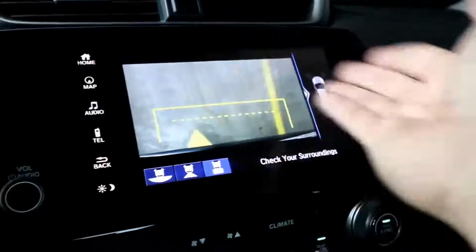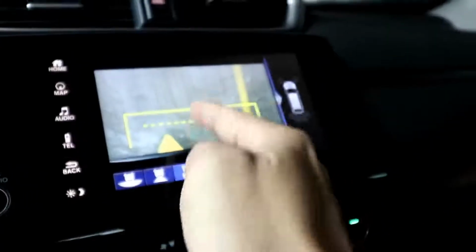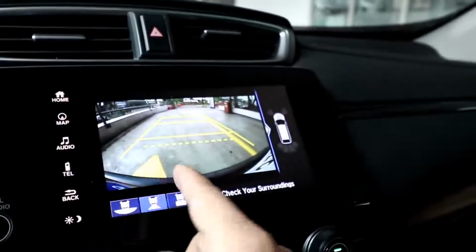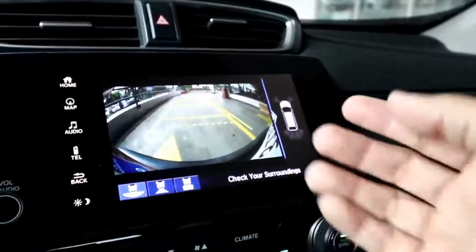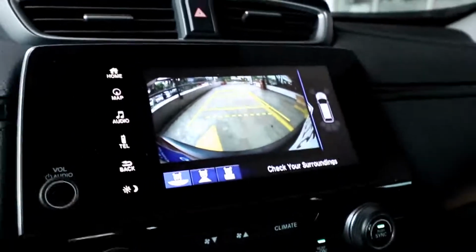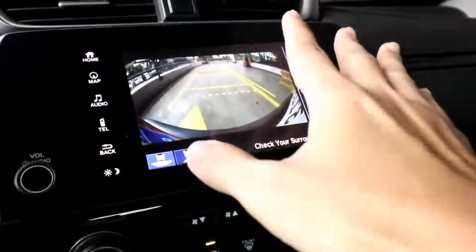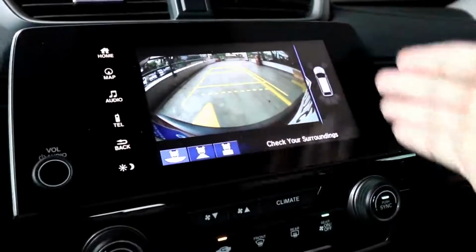You've got a multi-view rear view camera here. You can see way down below, you could see a little bit midway, and you can see a little bit wider with this view. So it's not an around view camera or a 360-degree view camera, but it's a rear view camera that is quite usable with parking sensors.